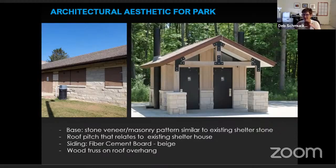boarding, and then just trying to create a little bit of interest from a wood truss in different ways that we could incorporate that, whether it might be the gatehouse or the restroom building in the future, another potential shelter house, whatever the case may be. So that was a really clean look, but it was something that was simplified, park-like, but started to tie all the buildings together within the park over a period of time as you might go forth.